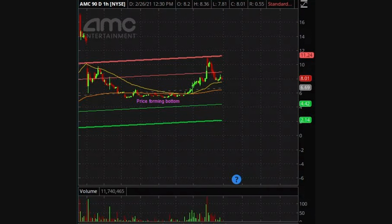I like AMC as a recovery play, and because it has a tendency to form clear support with spikes in price action, often after extended hours trading sessions. I will wait for price to form a consistent bottom before entering this trade.